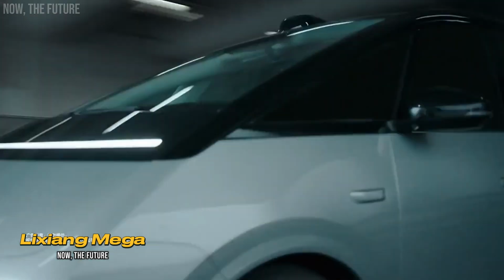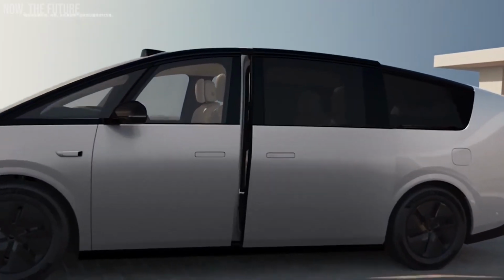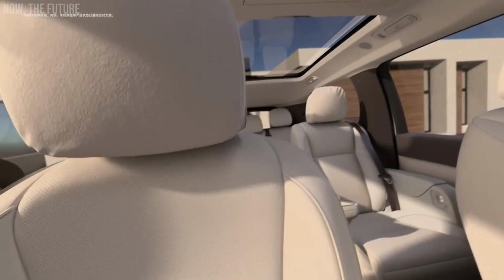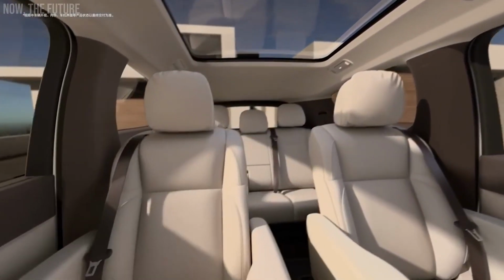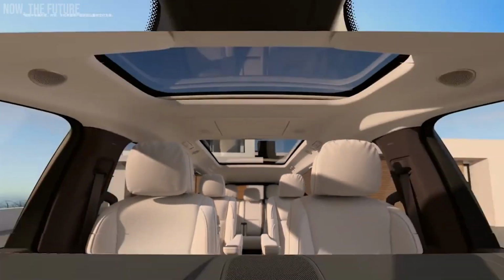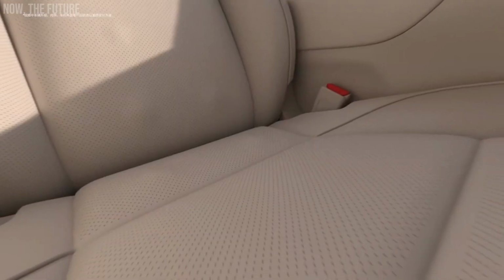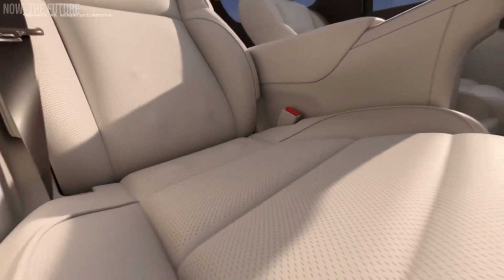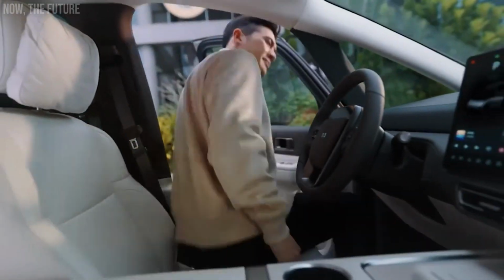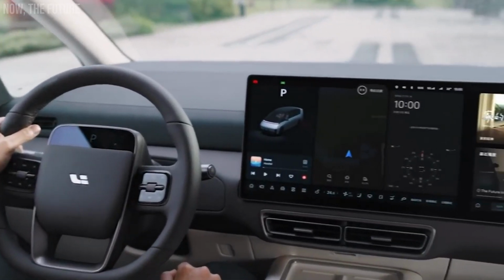A great continuation of the theme of China and electric cars is the Lichang Mega. This minivan even surpasses the Porsche Taycan in aerodynamic drag coefficient. The best aerodynamics in its segment are complemented by an impressive interior space. The Lichang Mega can accommodate up to 7 passengers. They won't get bored, as there's a 17-inch screen on the ceiling and a sound system with 21 speakers. Additionally, passengers in the first and second rows can enjoy a massage function.